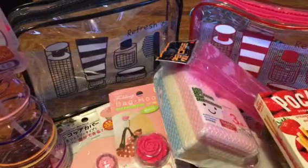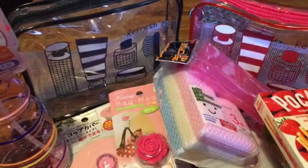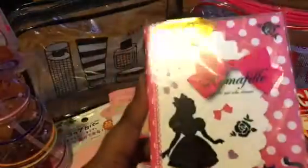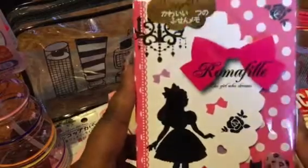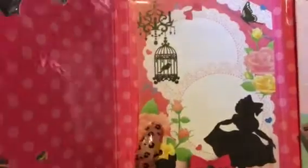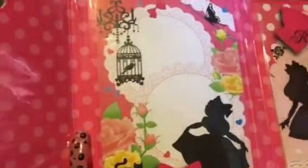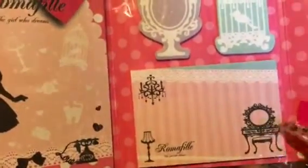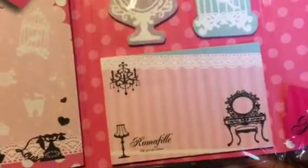So I got that. And then I grabbed, let's see, I'm almost finished here, this cute little travel size booklet or tablet. And here it says The Girl Who Dreams, and as you open it up, it has 3 different parts. So here is a memo pad with the cute little girl, and then here's the second part of the memo pad, and then as you go into the third part, it has the little posters with the mirror, the bird cage, and then the little vanity and the chandelier. I thought this was so cute.